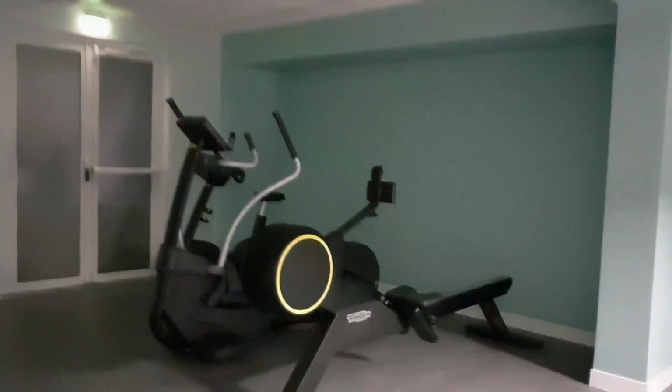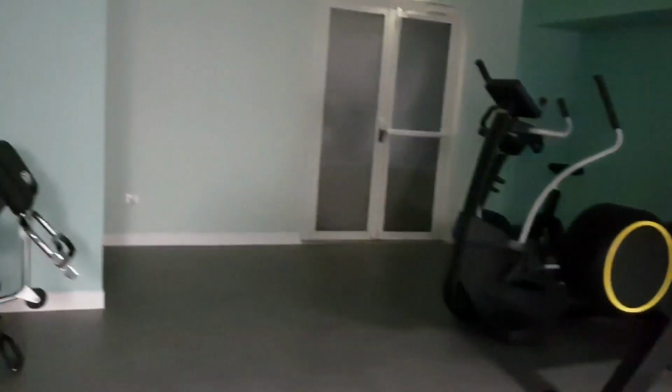Obviously, there's not actually that much here. It's just the standard, really. Could do with a lot more since there's so much room in here. Next room.